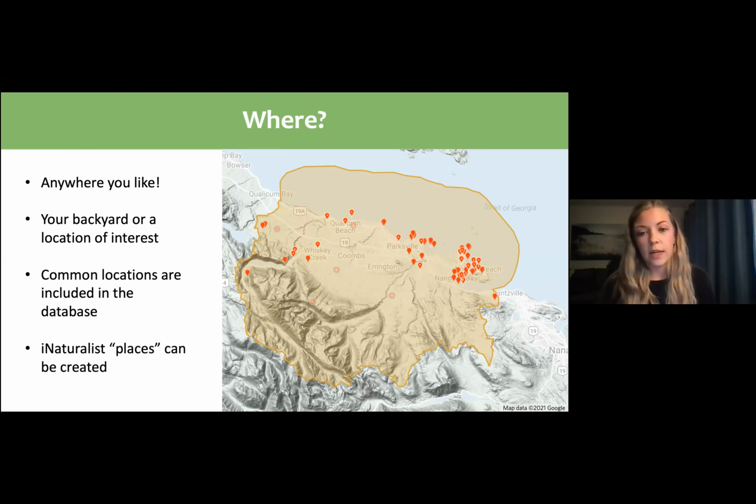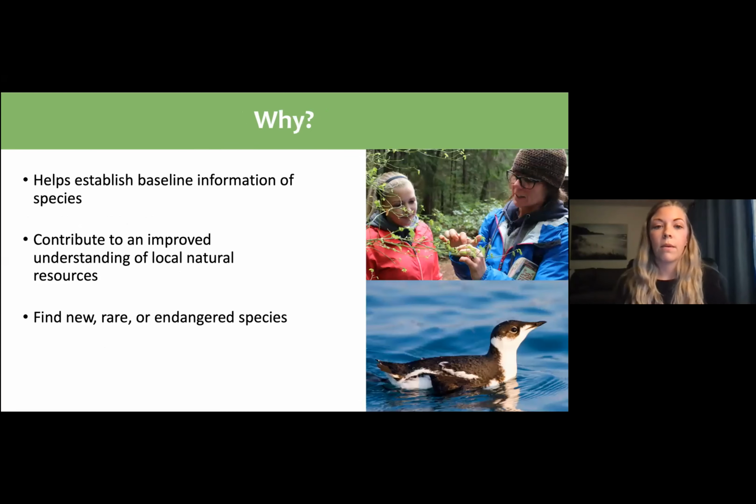So you can see that on the right-hand side, and all of the little red pins in the map are observations that were collected during our BioBlitz event. Next is why. So why host a BioBlitz or participate in a BioBlitz event?